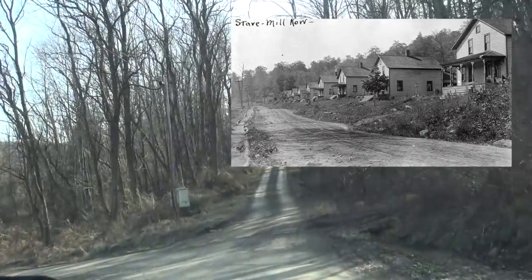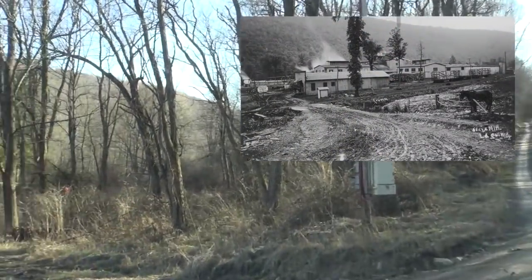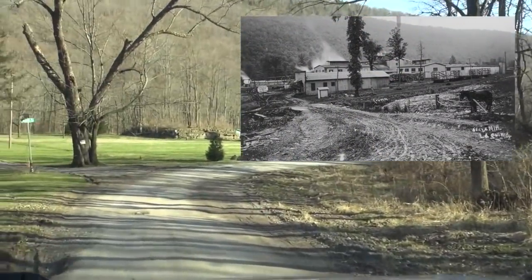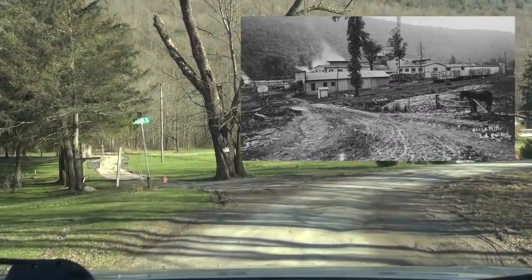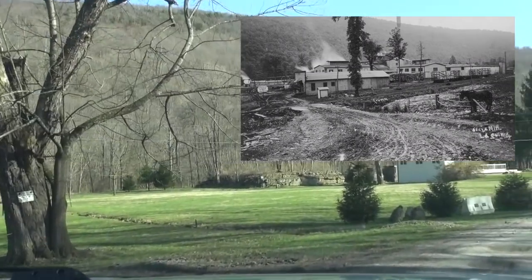We're going to be coming back and going up this road ahead that goes to Sunfish Pond, but we're going to run down this direction first. This was another street called Palmer Street that continued on straight and went down to the stave mill.